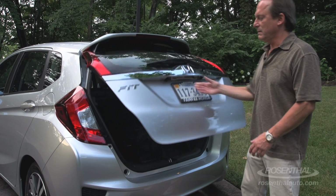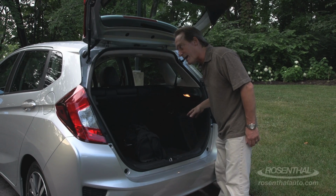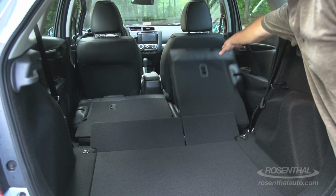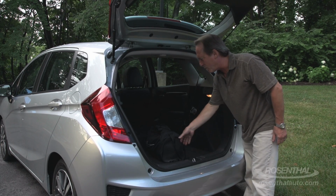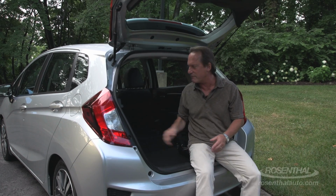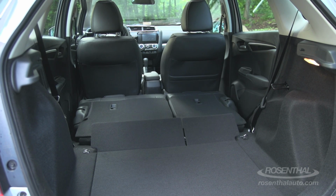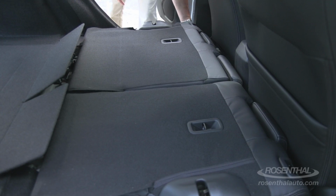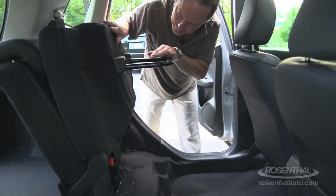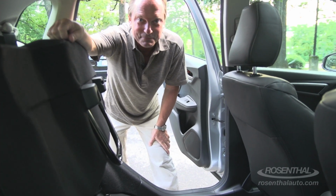And of course, with the 5-door hatchback style, you have plenty of room for cargo in the back with your magic 60/40 split folding rear seats. You have 16.1 cubic feet of cargo space in the back with the seat up, 52.7 with the seat down, and that's a little smaller than it was in the previous edition, but let me show you the magic. Fold down, full up. Lots of flexible cargo space.